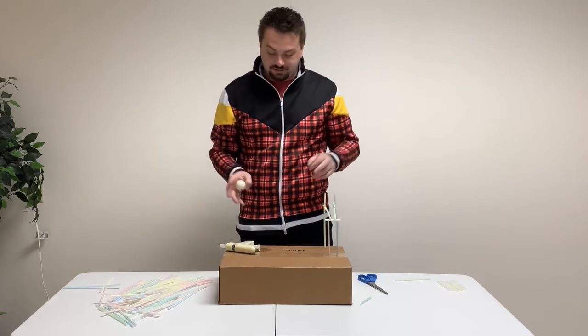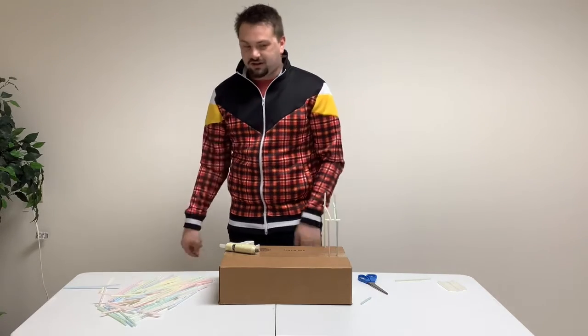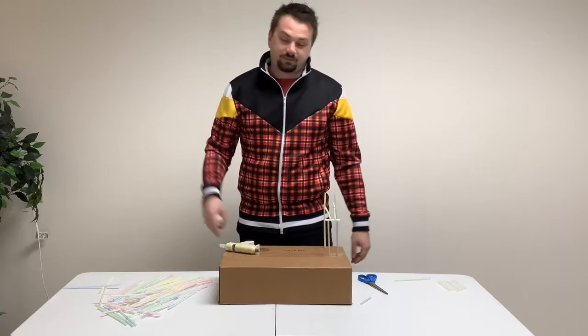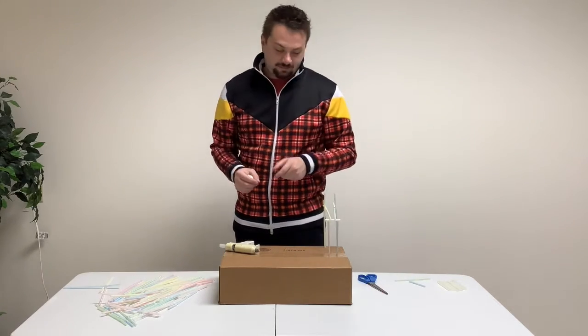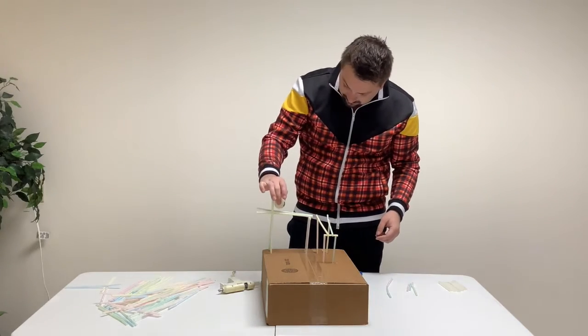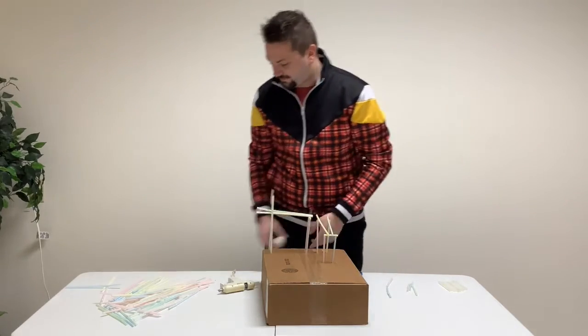This is very time consuming because you get hot glue, and you get to wait for hot glue to dry onto the straws and onto the box. It's very time consuming. So bear with me, because it is going to take a little bit. So we can try this. Perfect. All right.